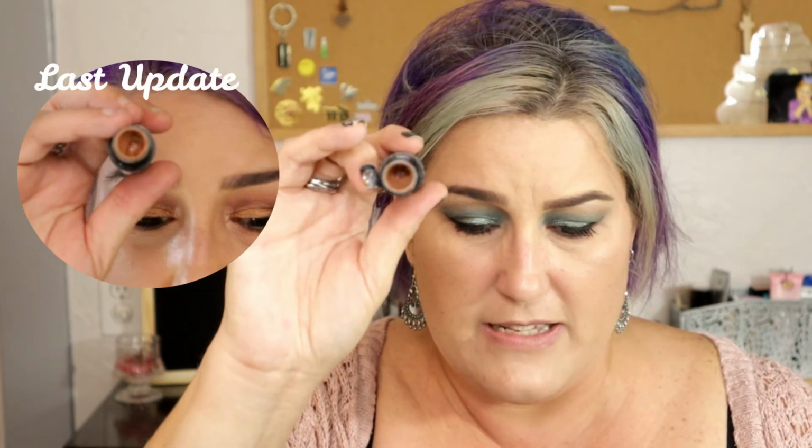Oh, this counted as 2 items, so I think we were missing 1, maybe 2 items. This counted as 2 items. I had a contour on one side and a highlight on the other. The contour is completely gone. I don't know if you guys can see that. I did dig the rest of it out of there and use that up, and this is what is left of the highlight portion.